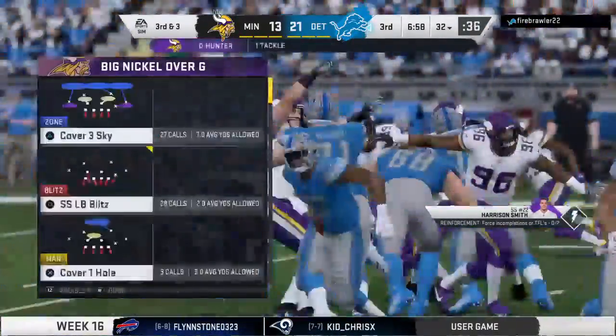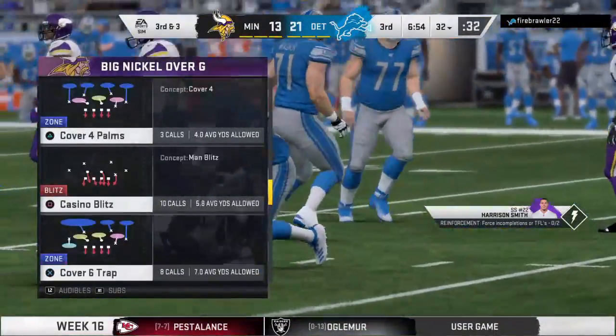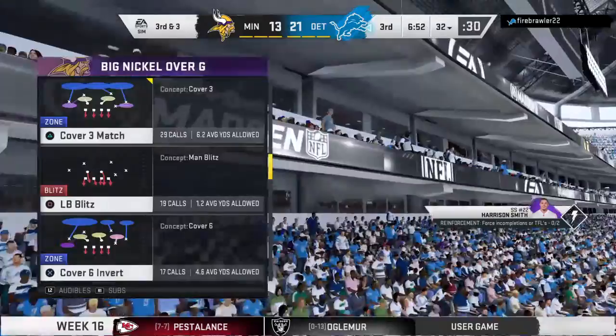Second down, a little more productive than first. 7 yards on the gain. It gets him to 3rd and 3 now.